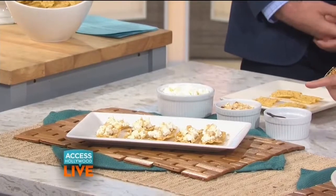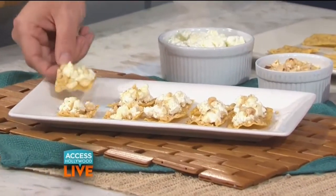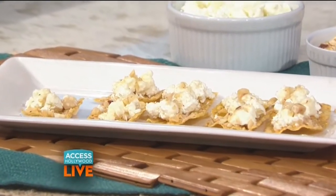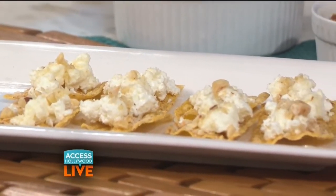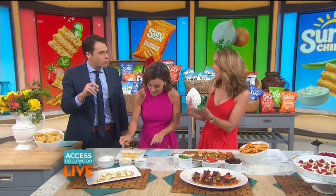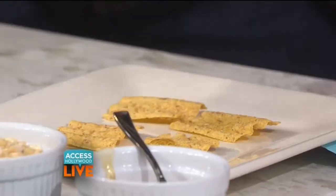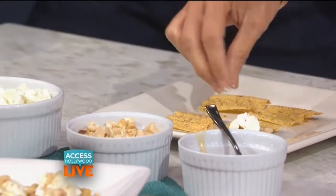So our first one, if you want to go right ahead. You're going to take some crumbled goat cheese, drizzle some honey, and then add some toasted hazelnuts on top. You can swap out any kind of nut and any kind of cheese that you like, but it's a simple little assembly, and I use the original Sun Chips flavor. So simple.